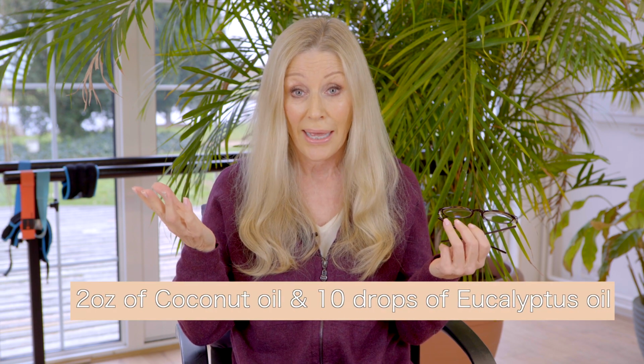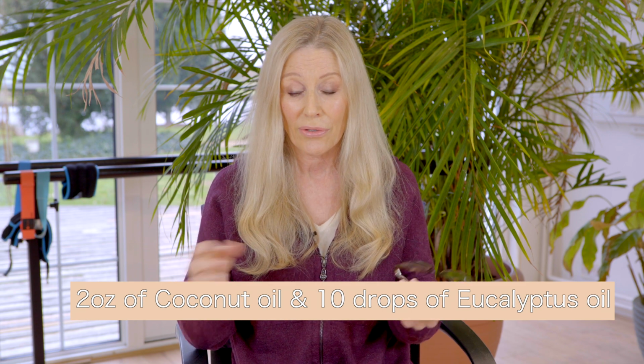2 ounces of coconut oil in a glass jar. Use an upcycled glass jar that used to be a coffee pot or a jam jar or something with a lid so you can save it for a couple of nights. 2 ounces of coconut oil, 10 drops of eucalyptus oil. Doesn't get any simpler than that. And it's pure and natural and healthy. Mix them together, rub him on the little chest at night. Helps with the congestion and the breathing and loosens the phlegm.